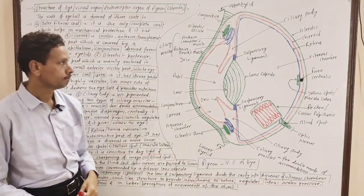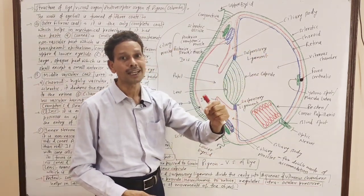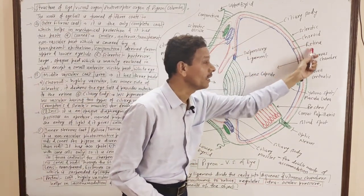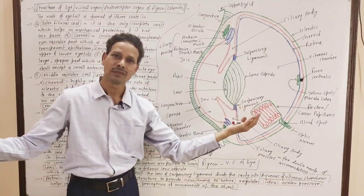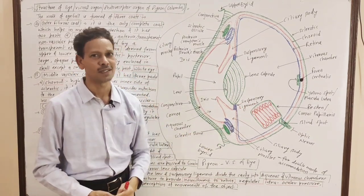Third part. Third, inner, it is the nervous coat, and this nervous coat is named retina. The retina, the nervous coat, has two types of photoreceptor cells, the rods and cones.